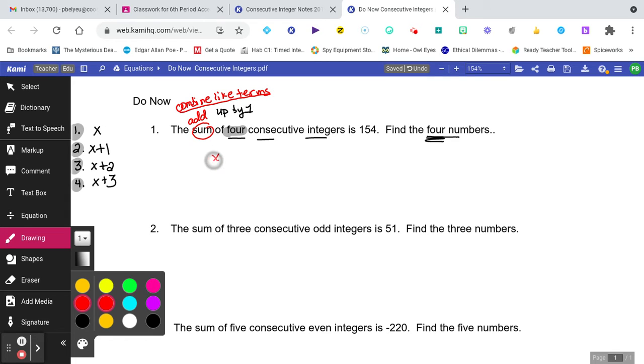All right, so I'm going to take x, which is number 1, add it to x plus 1, add x plus 2, and add x plus 3. Adding all of those should be equal to 154. Now all I need to do is combine my like terms. So I have 4x plus 1 plus 2, which is 3, and 3 plus 3, which is 6. And now all I need to do is solve for x.